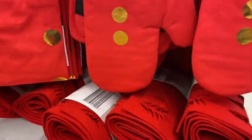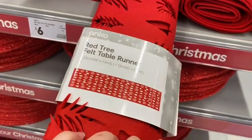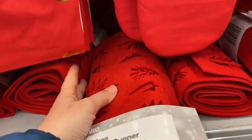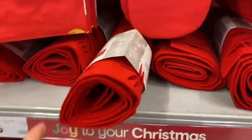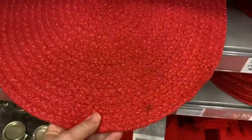They of course had the felt table runner, which is $6 with the cutouts. Placemats for $3. There's a little fleck of gold in there. They're quite pretty.